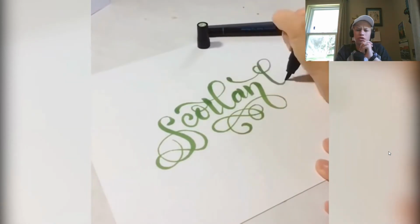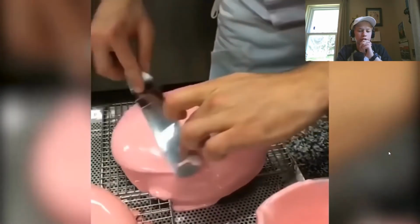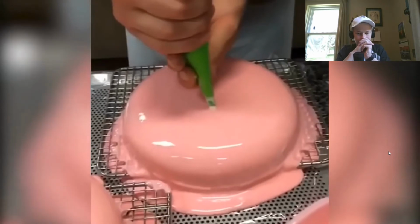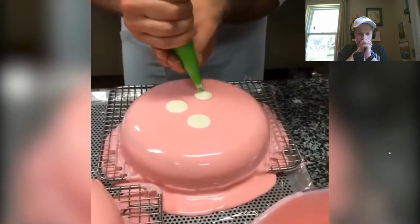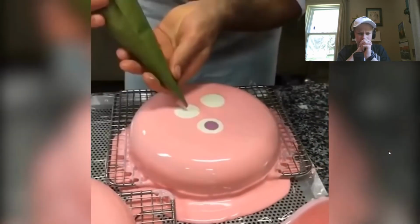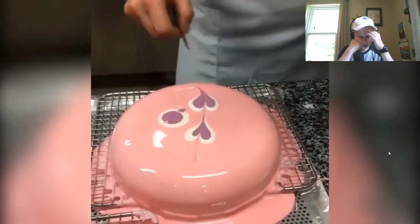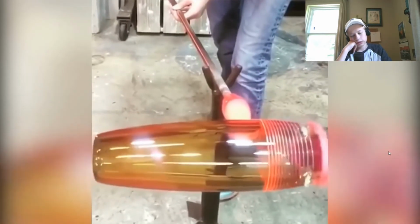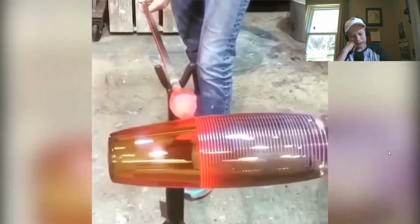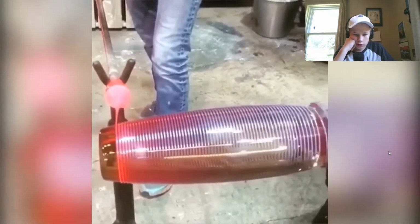It's cool, I guess. He's drawing in cursive. I don't know what kind of font that is. Yeah, this is cool. What is he doing? He ruined it with the dots. Oh, he's making... Again, glass making is satisfying. The way it just goes like the stripes. Oh. Oh, that's cool.